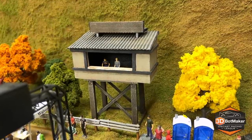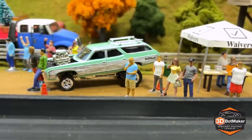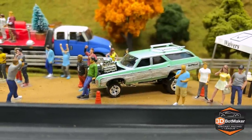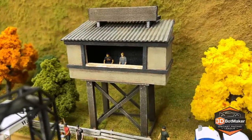Welcome back to the 3D Bookmaker Diecast Racing League Winter Wagons Tournament. Oh yeah, there's nothing like some station wagon racing to bring in the holiday season the right way. Absolutely, we had a great first race. We got four more drivers and wagons coming to you today. Let's take a look at the lineup for today's race.